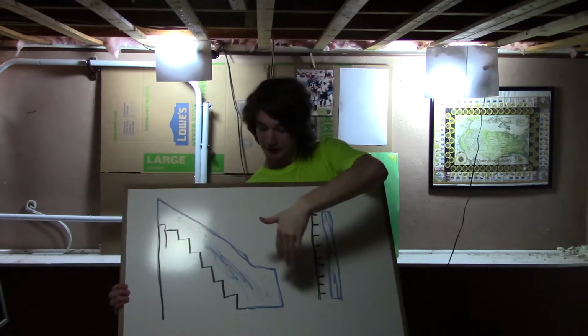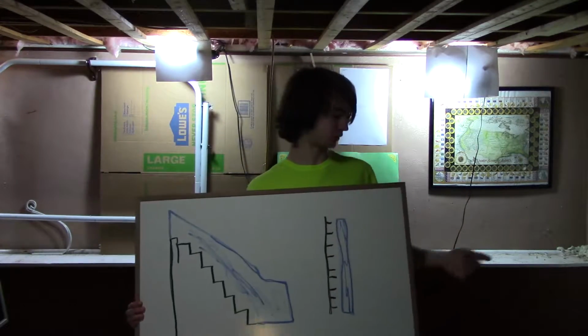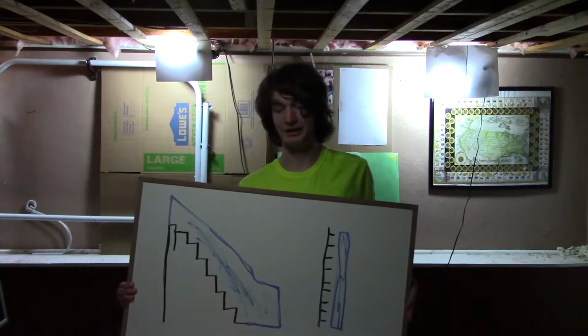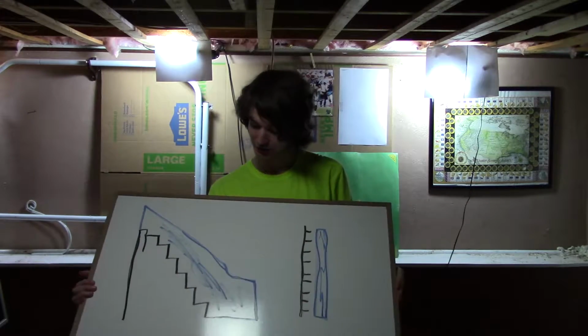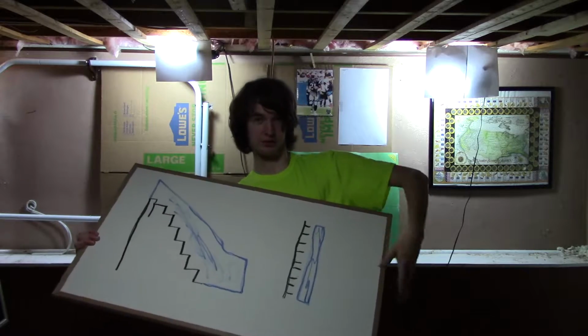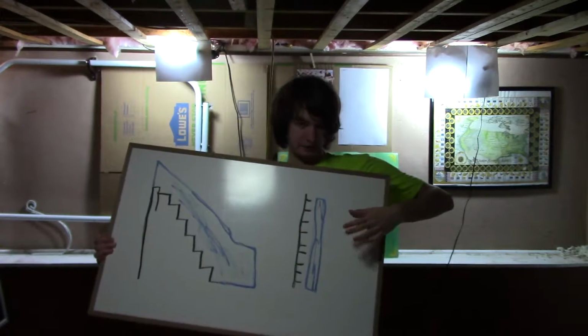Also, back to my quirky diagram, you see all this space, that could be used for something. I accidentally cut my arm on a whiteboard. Now, that space could be used for something, but it can't, because that is stairs, and that is taking up room. But with ladders, look at how much space there is. That's a lot of space.